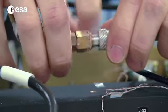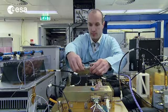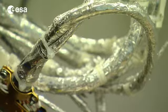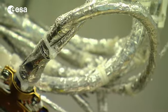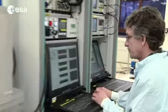But here's one Galileo satellite that will never make it into space. At ESA's technical centre, ESTEC, in the Netherlands, engineers have an exact working copy of all the components for the IOV satellites. We are now, let's say, going through very important stages of the program, which are related to proving that the system that we have designed is working as expected, or even better than expected.